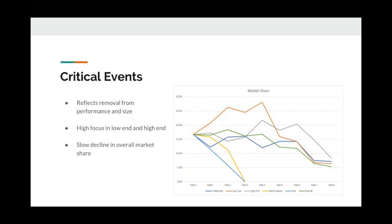If you have a look at market shares, you can see the consistency in our third year of analysis, where again Baldwin has removed themselves from performance and size, leaving a steady fluctuation between the remaining 3 and a slow decrease in overall market share.